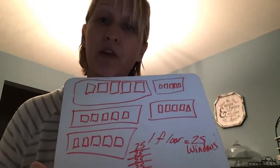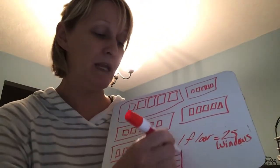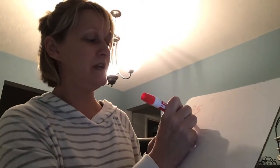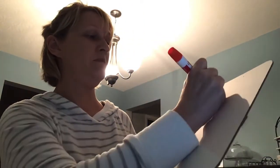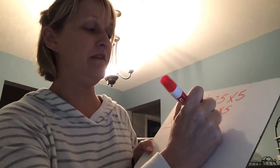Well, I know some of you out there are going to add all these up. And we've talked about that. Sometimes it's effective, but not the most efficient. So another way, if we're repeating addition, we can do multiplication. So I'm going to erase some of this here so we can do some of our multiplication. All right, 25 times 5, my traditional people. For my fancy partial products people, we're going to do 20 times 5 and then 5 times 5.